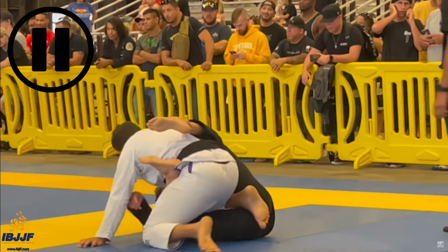The other thing is to avoid quarter guard late in the pass. So as you're knee cutting through, if your butt comes off your heel, there's space for your opponent to grab onto your right foot and put you in quarter guard.